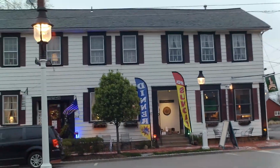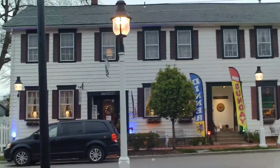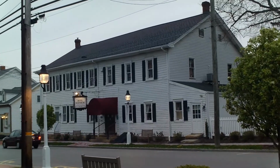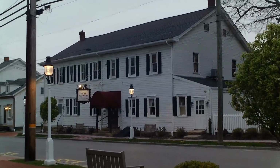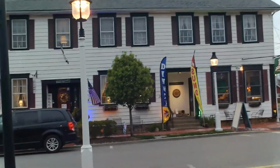This is the outside front of the bed and breakfast that we are staying at. And this is the hotel next door. This building here was built in 1832. And this one in 1835.